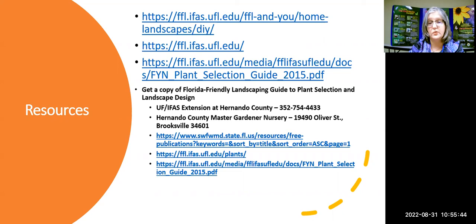And here's some more resources, as well as the many places where you can get a hold of one of these books, the Florida Friendly Landscaping Guide. The Extension office, their number is 352-754-4433. Pick one up there. You can pick one up at their nursery. There's a link from which you can order one from SwiftMud, and they will mail it to your house for free, or you can download it, or you can get that app that I referred to as well.